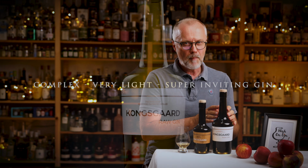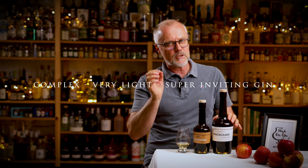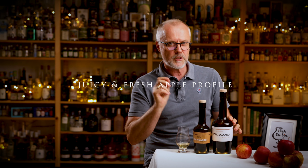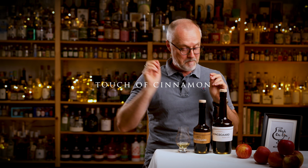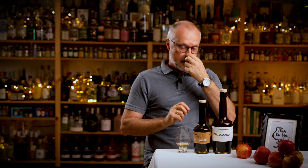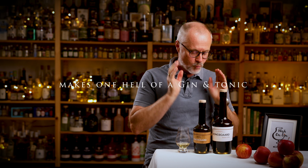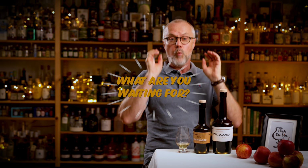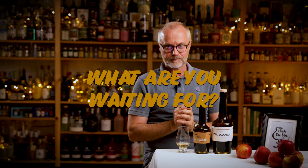It is a complex, very light and super inviting gin with its mild and fresh citrus notes, the juicy and fresh apple profile, and then a touch of cinnamon that just matches apples perfectly. This gin is so super soft and makes one hell of a gin and tonic. And if you haven't tried this yet, what are you waiting for?